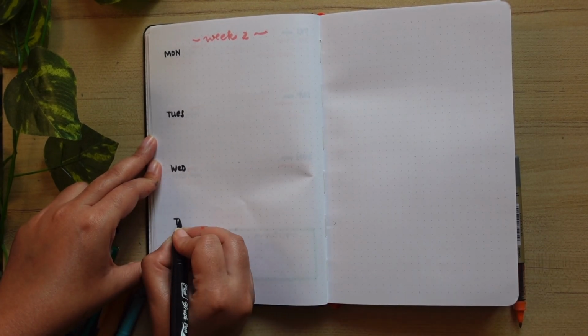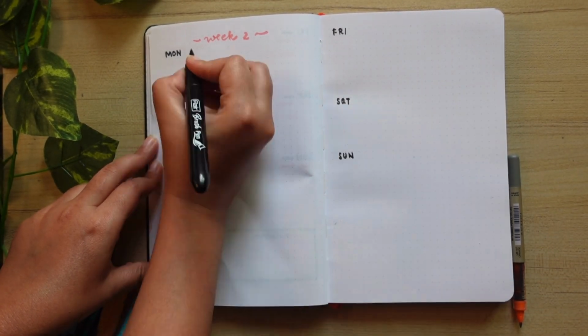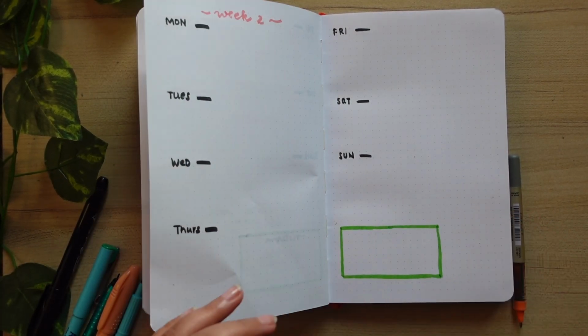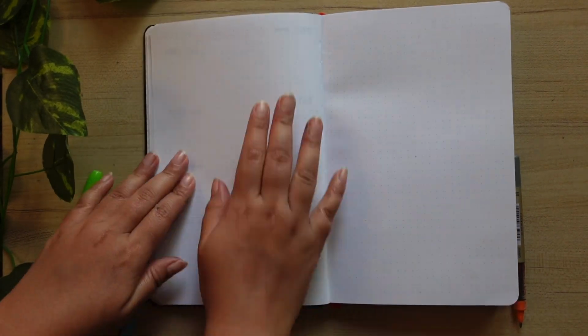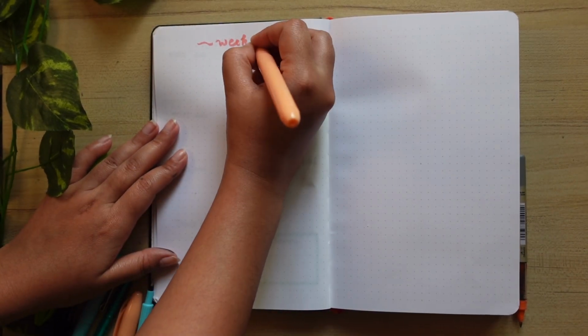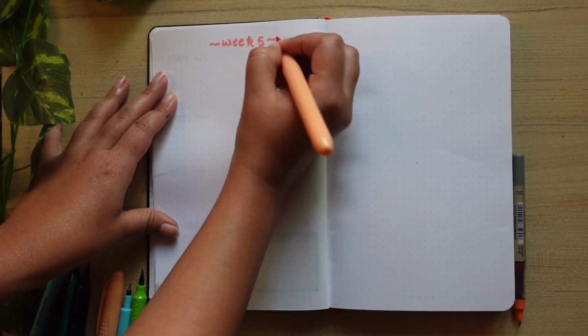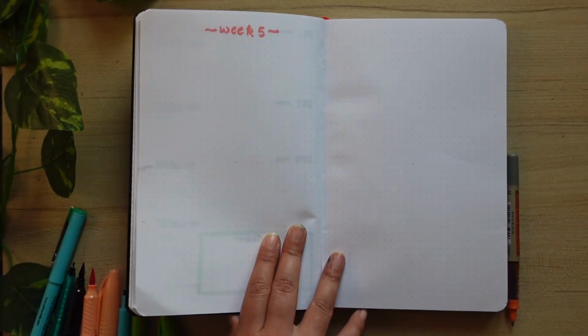Since I do not have many appointments and my Google Calendar already keeps track of all my appointments, I didn't want to dedicate an entire section of 7 a.m. to 9 p.m. all for my appointments, because let's be honest, I don't even stay awake for that many hours. So I just kept a very small section of appointments under every day, which I think is just enough.